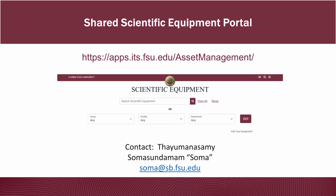You can search by the item you are looking for, let's say a centrifuge or a cold box or whatever it is, or you can search by the group. There are about 25 shared facilities. That means anybody in FSU, this is open to the SUS. Anybody in the SUS can use it. You can search by the facility, or if you know the department, what all that department has.